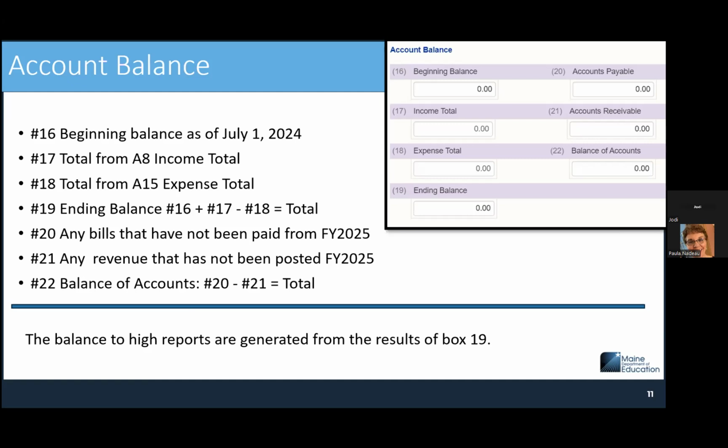Number 17 is your income, and that is from A8 of your income total from above. Line 18 is your expenses, which is A15. Your expense total will be entered there. Again, this doesn't auto-populate for you. You have to manually bring the numbers down. So then line 19 is the ending balance, you're going to take line 16 plus line 17 minus 18 will equal your total for 19.